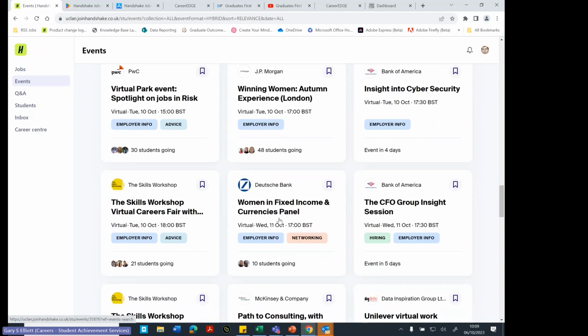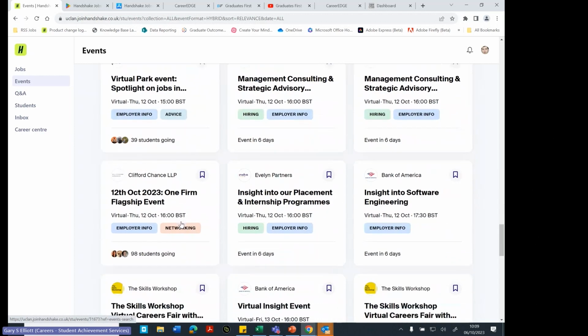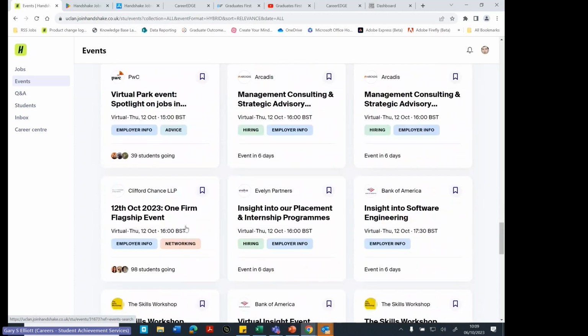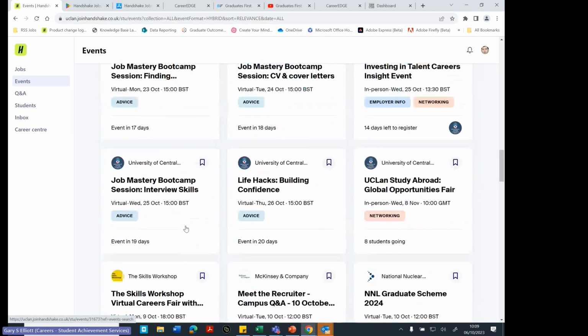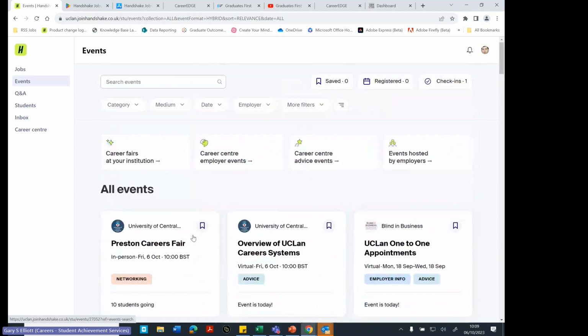PricewaterhouseCoopers, JP Morgan, they're very big companies. You can go on and just find out about the employer and the kind of jobs that they're offering. There's so many particular ones here you could actually go and do. So it's really great to see there's so many online events that students can participate in, but also come to the fairs as well.